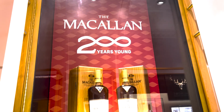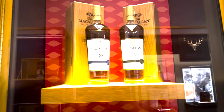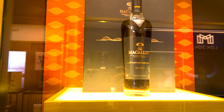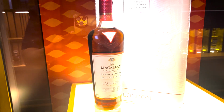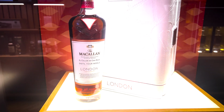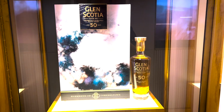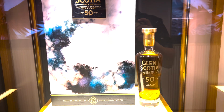Macallan, 200 years young. You got some 30 and 25. And also here, continuing along, Macallan Genesis. Wow, I've heard of that one. No pricing on that. And then, of course, in London, they're going to have the Macallan London edition. So, Glen Scotia, 50 years, pretty cool. And then there's another one up here.